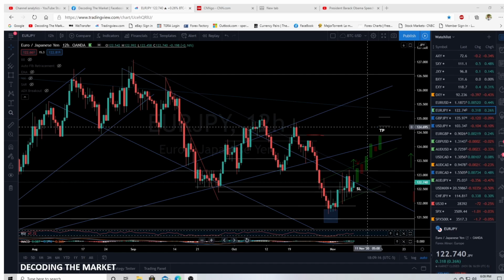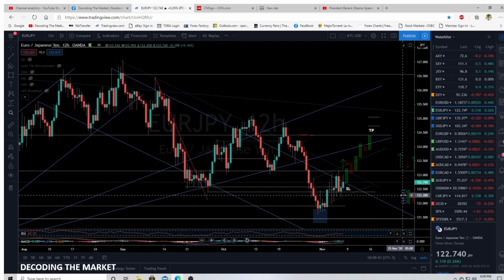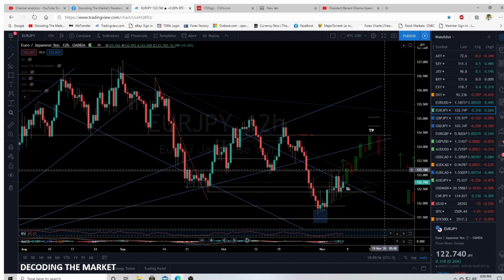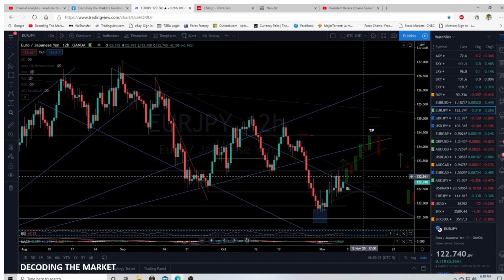If you notice, we have another level right here that could be a resistance. If I tell you to take your profit at this level, it is because we don't know how strong the price could be at that particular time. This is the sure thing, because after touching this level, the price can go down and touch this level, and probably go a little bit lower. We don't know what is going to happen, but the first trade we can take is the one that I just explained.